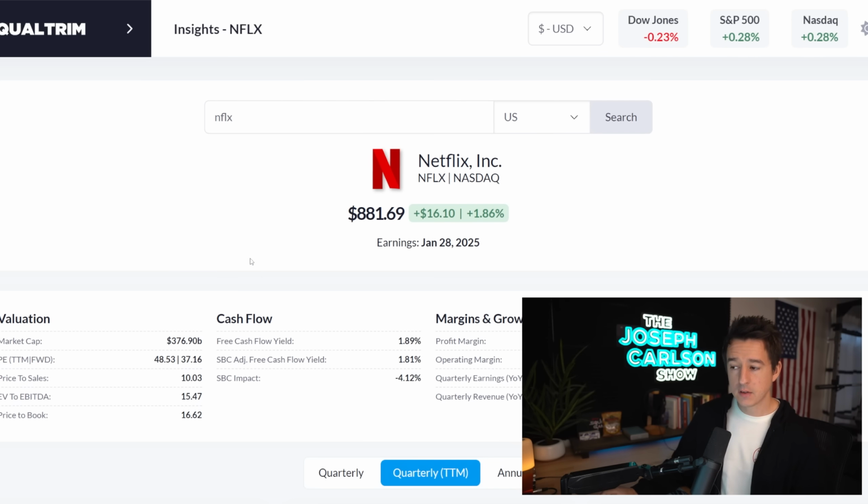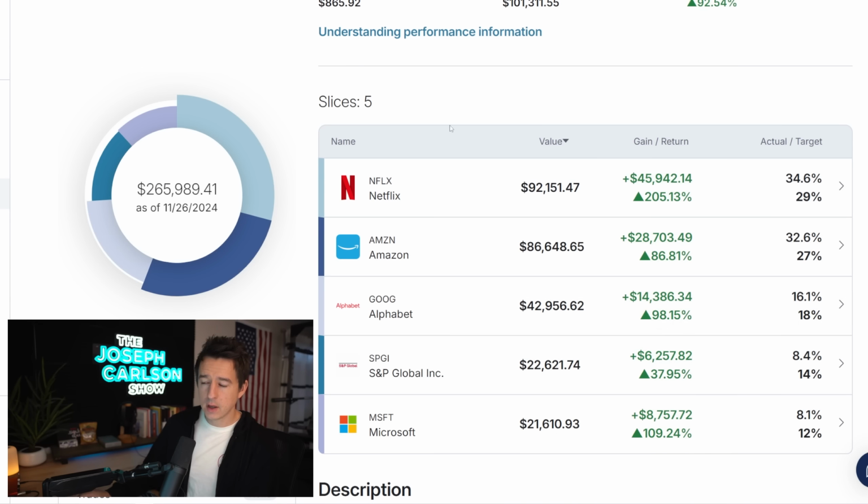Even given the fact that it's been rewarded dramatically over the past couple of years, I still look at this company as a key position in the portfolio. I still think over the long term, it's going to outperform incrementally both the S&P 500 and the QQQ. I have a high level of conviction in this company.